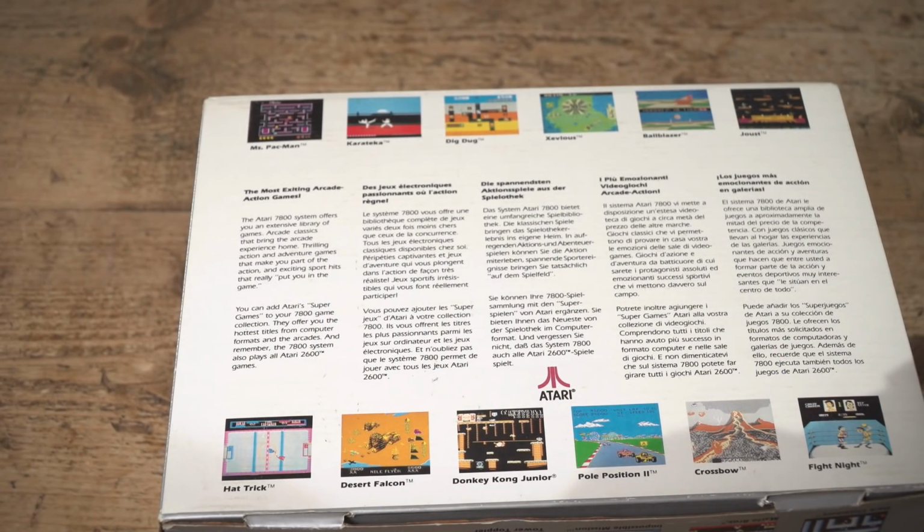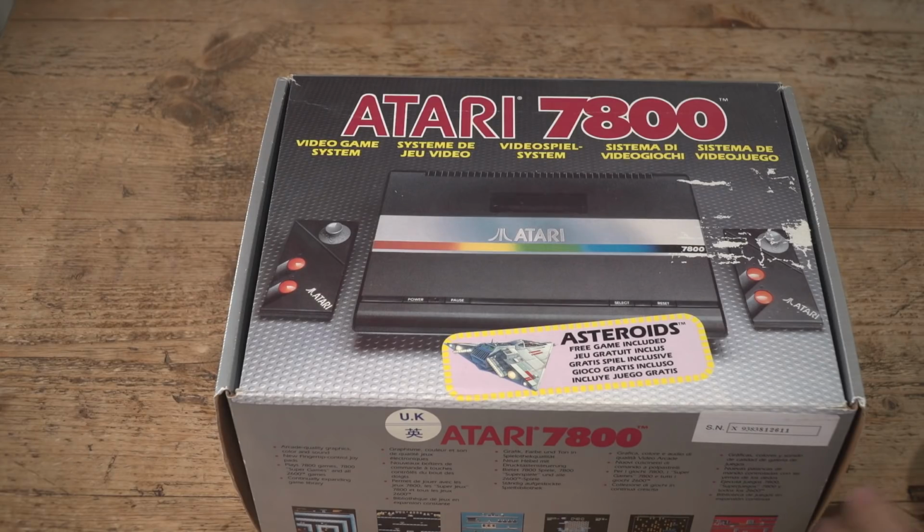The Atari 7800 system offers you an extensive library of games, arcade classics that bring the arcade experience home, thrilling action adventure games that make you part of the action, and exciting sport hits that really put you in the game. You can add your own Atari Super Games to your 7800 games collection. They offer you the hottest titles and computer formats in the arcades. And remember, the 7800 system also plays all 2600 games. And we've got pictures of games like Miss Pac-Man, Krakatoa, Dig Dug, Xevious, Ball Blazer, Joust, and so on the back. So let's have a look inside and see what you get for your money.